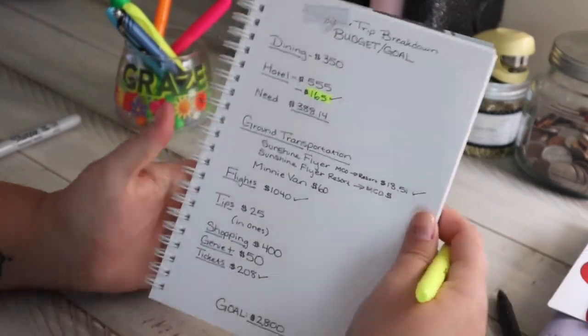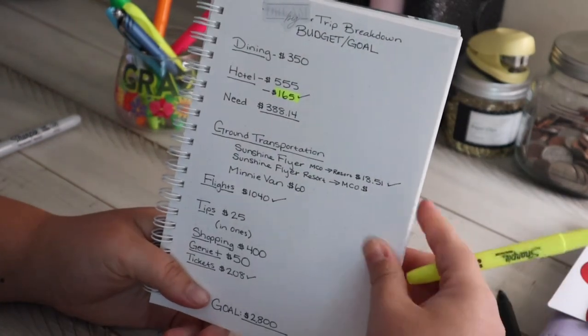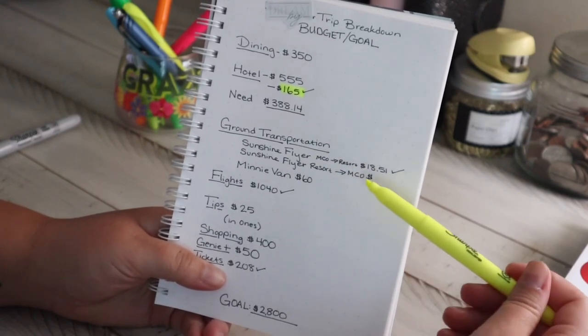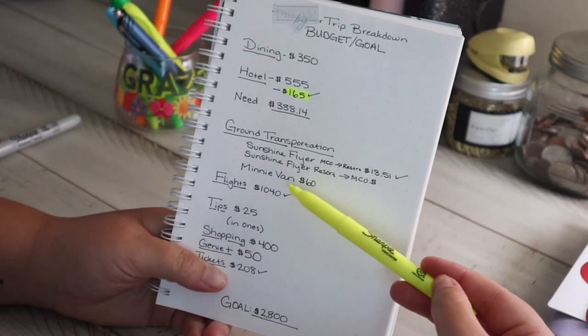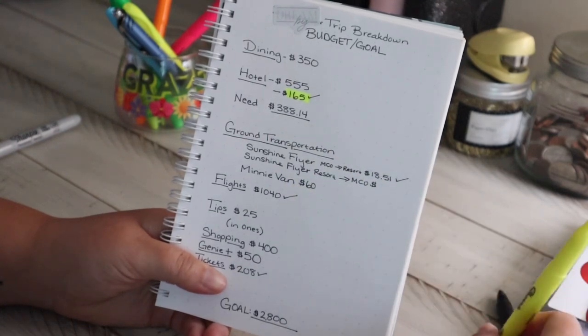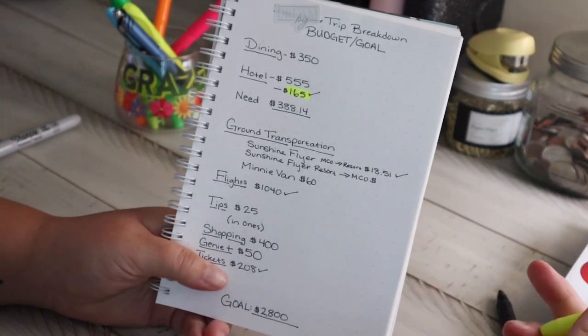So ground transportation, we're doing the Sunshine Flyer, and it was $18 because they had a promotion going on. I still haven't booked our resort back to the airport yet, but I assume that'll be around the same, like $25. And then I want to budget in case we do that minivan. We might want to do that when we're going to Magic Kingdom instead of taking the buses. So I put $60 in for that.